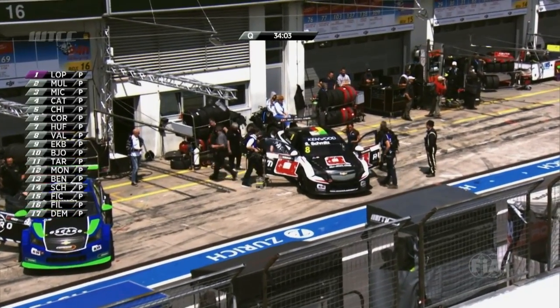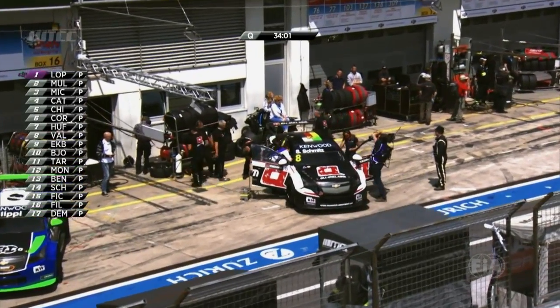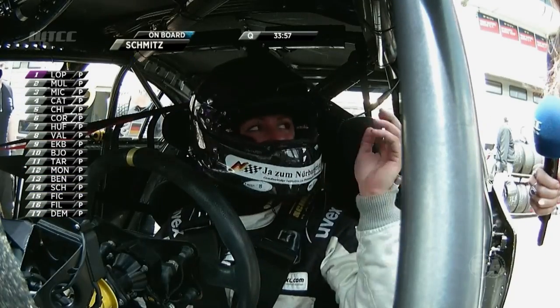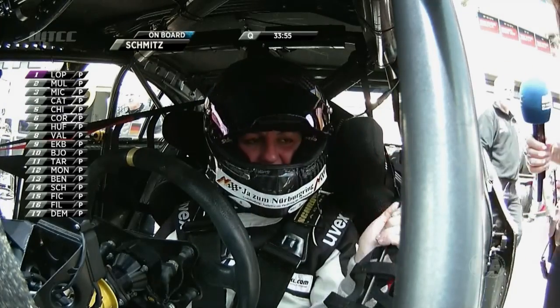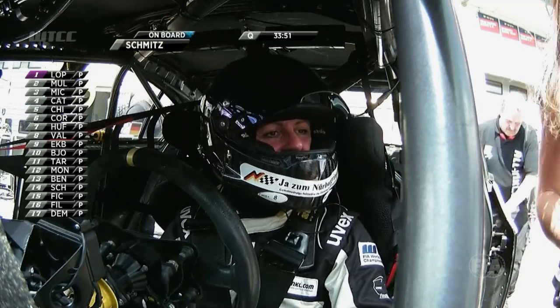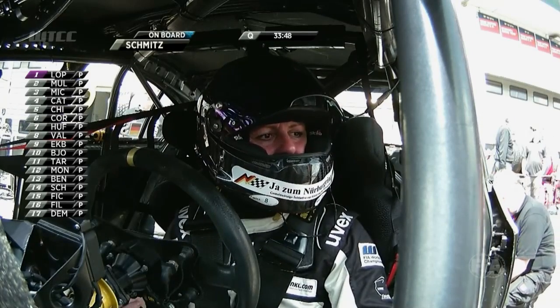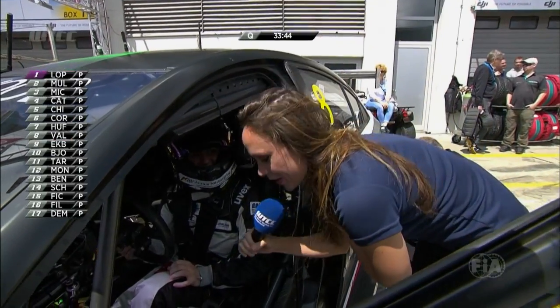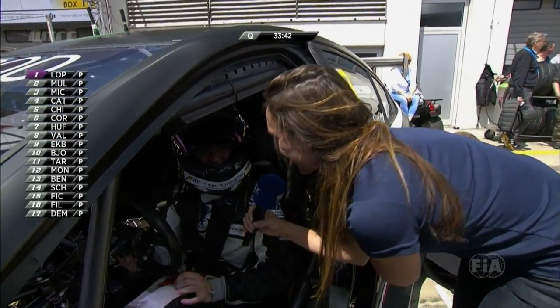Sabine Schmitz in the white, black and red Munich Motorsport Chevrolet. And the queen of the ring and the queen of the pit lane. Alex is going to try and grab a quick word with Top Gear's latest woman driver, Sabine Schmitz. Going to try and catch a quick word with you, queen of the ring. What's it like out there?